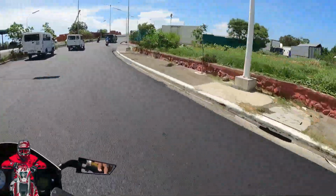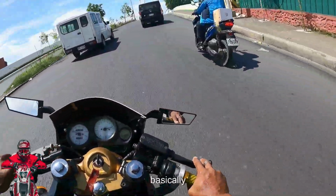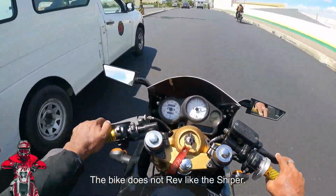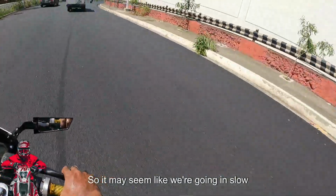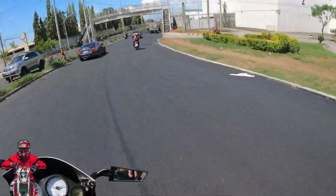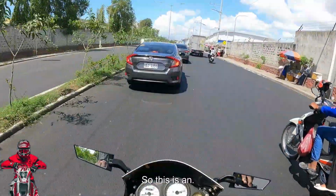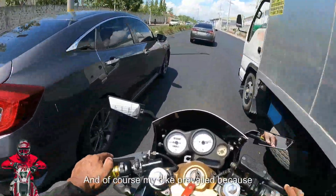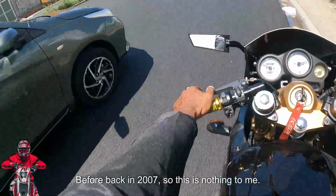As you can see, as I was racing this guy, it's basically because of the nature of the bike: it does not rev like the Sniper. It tugs because it produces a lot of torque. So it may seem like we're going in slow motion, but it's not. If you look at the background and all the bikes and cars we're passing, things go by pretty fast. So this is an actual race between this bike and their bike. And of course, my bike prevailed because I've done this before back in 2007. So this is nothing to me.